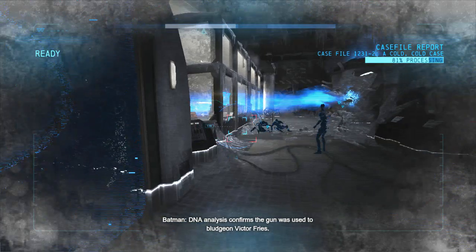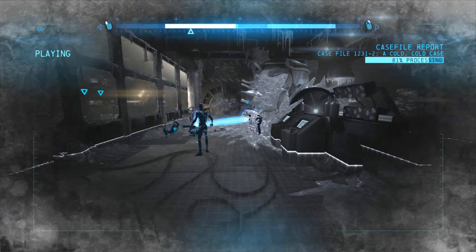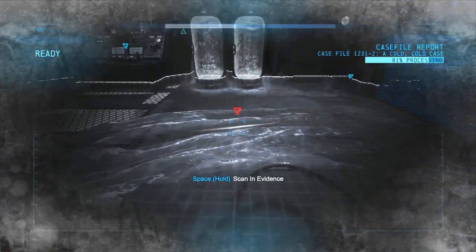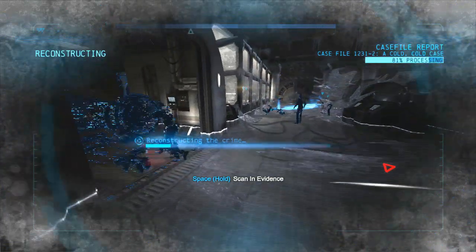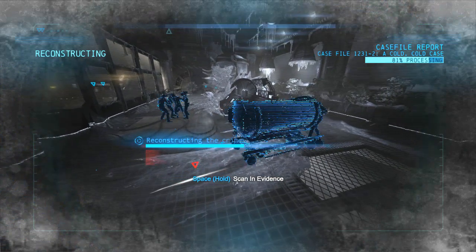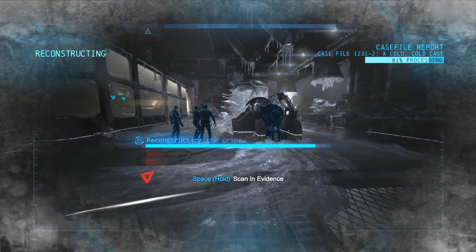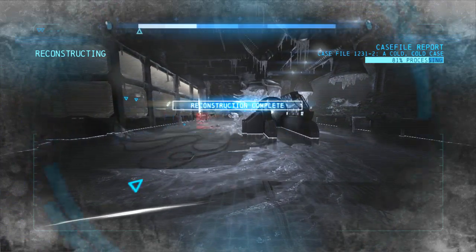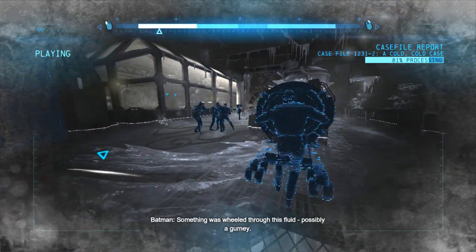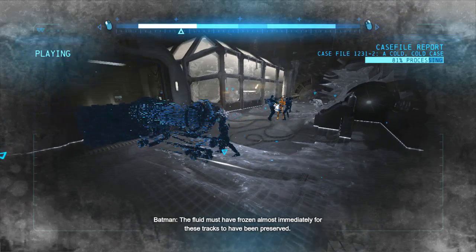DNA analysis confirms the gun was used to bludgeon Victor Freeze. And fingerprint analysis shows Ferris Boyle. It was Ferris. Something was wheeled through this fluid, possibly a gurney. The fluid must have frozen almost immediately for these tracks to have been preserved.